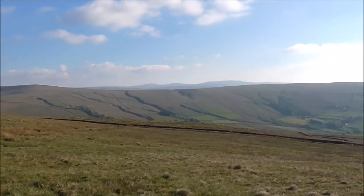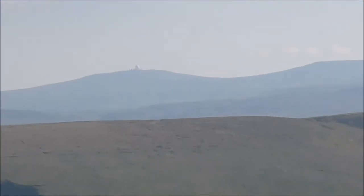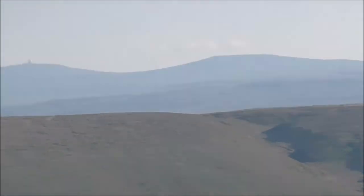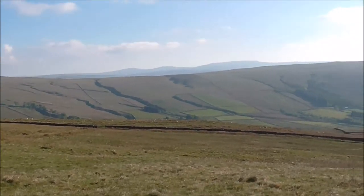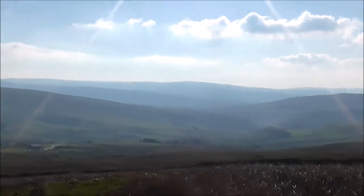And in the far distance, we're picking up Great Dunfell over there. So hopefully that'll be a visit on this trip. So we'll wait and see. We'll pan round. Just lovely. Really, really nice.